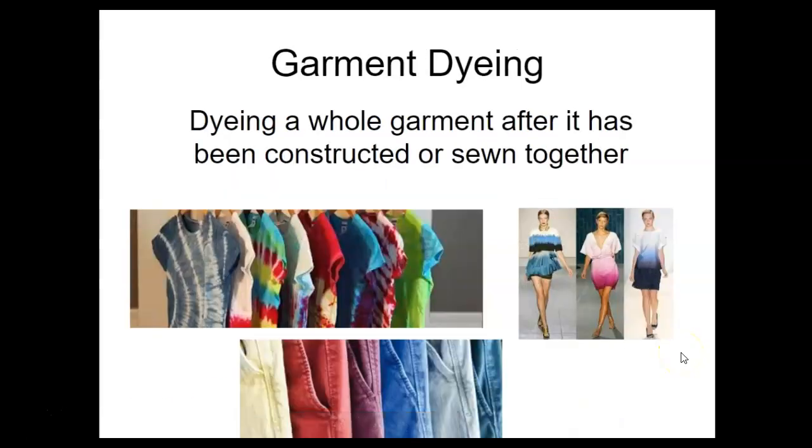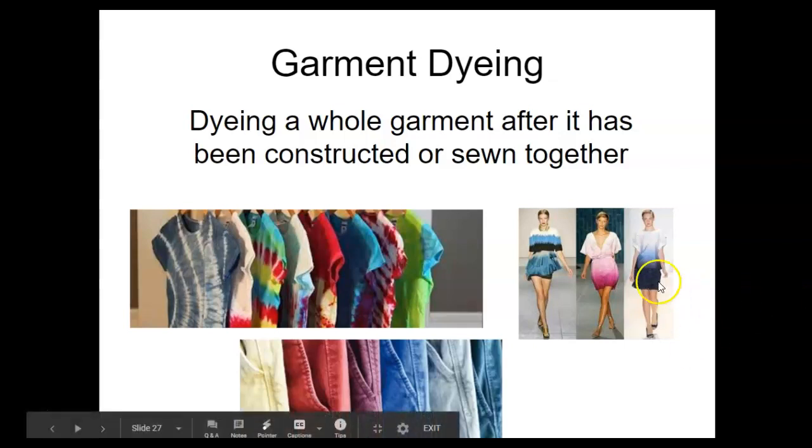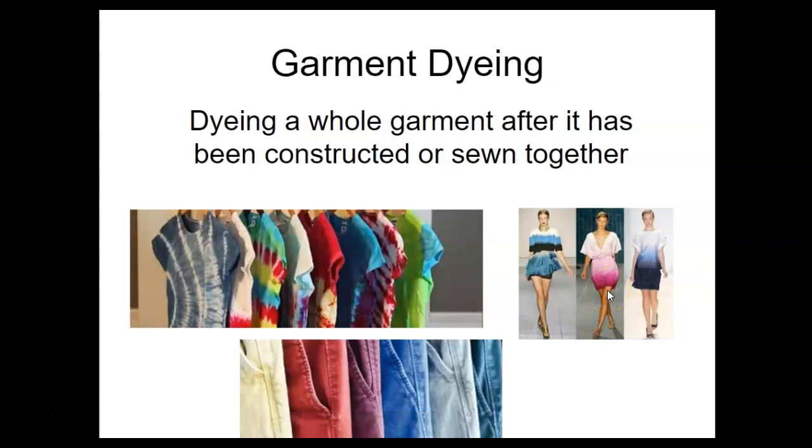Garment dyeing is when you dye the whole garment after it's been sewn together or constructed. You can do tie-dye, you can do acid wash, you can do your gradation here with the different types of dyes that you see, or the ombre effect, different colored jeans, just lots of different things that you can use garment dyeing for.